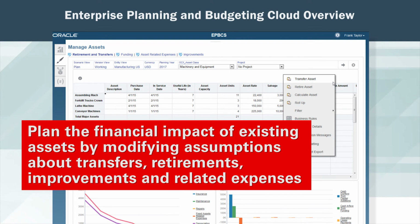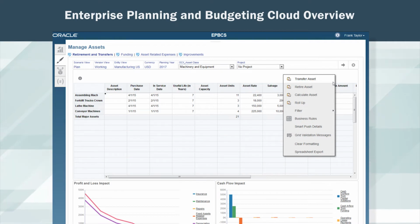We can plan the financial impact of existing assets by modifying assumptions about transfers, retirements, improvements, and related expenses such as insurance, repair, and taxes. For intangibles, we can select the appropriate asset class, enter assumptions, and let that compute the amortization expense, other asset-related expenses, and the profit and loss, balance sheet, and cash flow impacts.